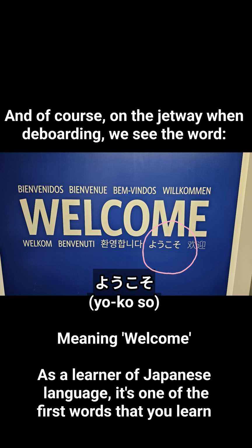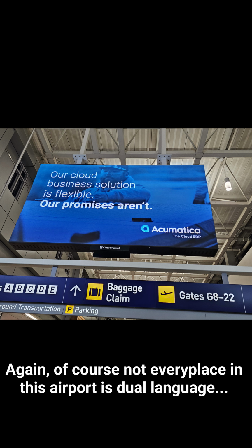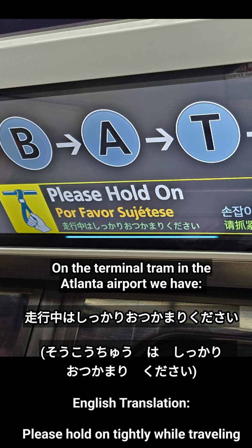And of course, on the jetway when deboarding we see the word yokoso. This means welcome. And as a learner of the Japanese language, it's one of the first vocabulary words that you learn. Interestingly, on the terminal tram in the Atlanta airport we have Soukou wa shikkari atsukamari kudasai, with the English translation being, please hold on tightly while traveling. In English, it was just, please hold on.